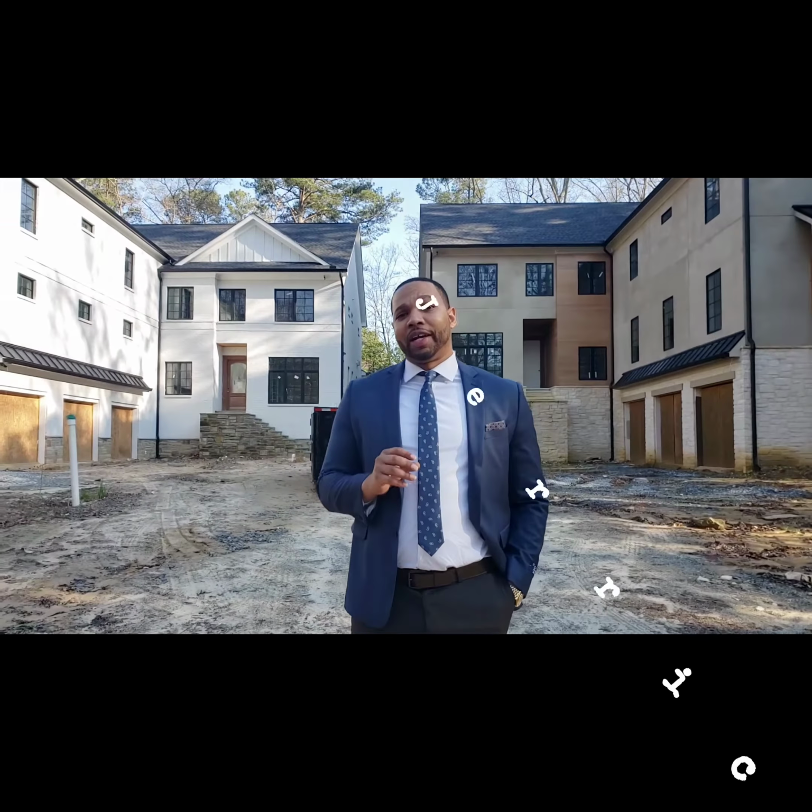All right, guys, we are here. Exclusive Buckhead enclave. Yes, indeed. Check this out. This is the butler's pantry. Beautiful bathroom.